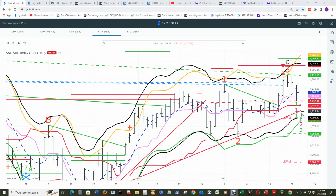And price came very close to printing the D wave up wave 4. We had a low today of 4103.98, and there would have needed to be a tick lower than 4098.92. So a few points, and that would have been a D wave up wave 4 print.